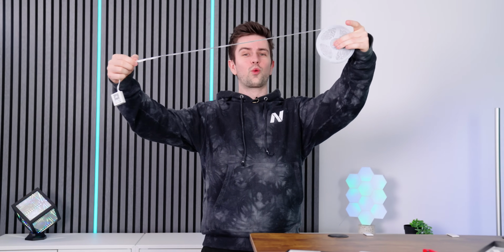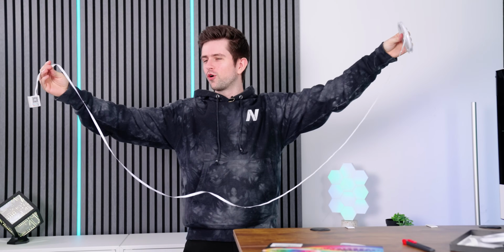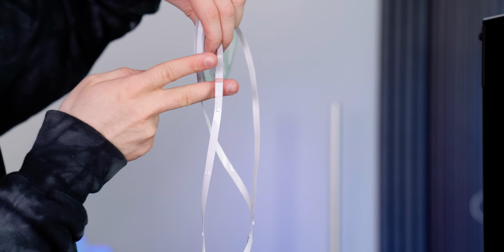Now the one I bought is way too long. Look at this. You don't even see it moving on the roll. I could cover the whole studio with this, and we have two of them. However, luckily the manual says that you can cut them on these places.